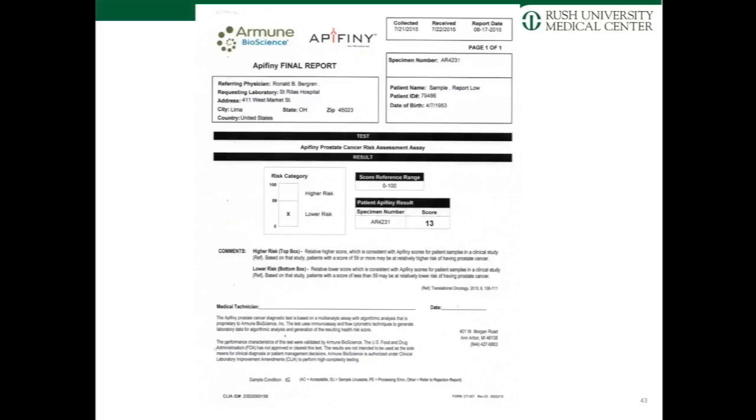Here's an example of some patient results. So you can see the little tiny X there within the box. This shows that the patient falls within the lower risk. Their cutoff score is 59. So anything above 59, 1 out of every 3 patients in that category are diagnosed with prostate cancer, and if they're low risk, it's 1 out of every 10 patients that have been diagnosed with prostate cancer.